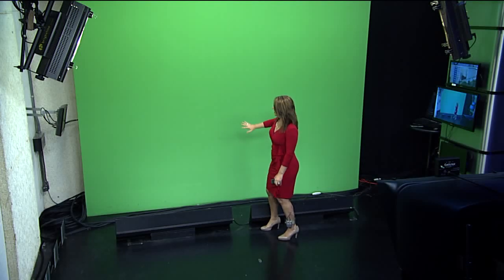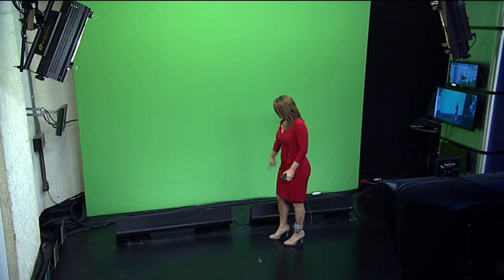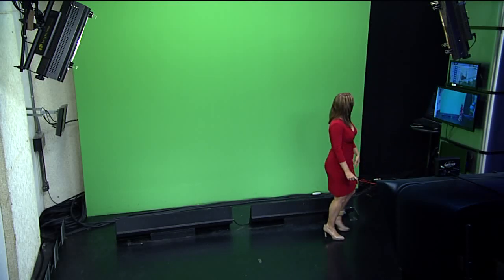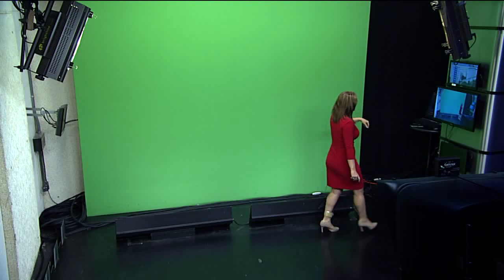Now notice that I'm not actually touching the green screen, and sometimes you could trip, so you have to really watch what you're doing over here. That wouldn't be good, would it? Now as I look over here, another screen. I can see my graphics in this, and then I have a computer way over here behind the scenes. So if something messes up, my graphics freeze, I can go over.